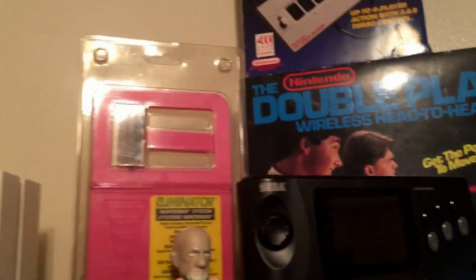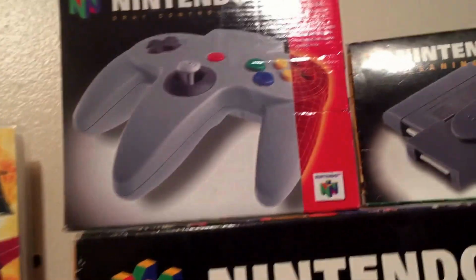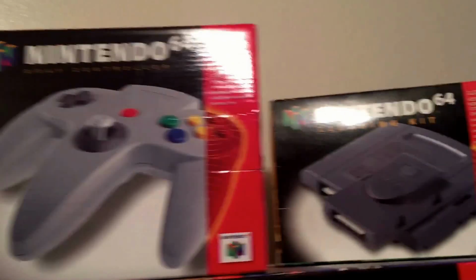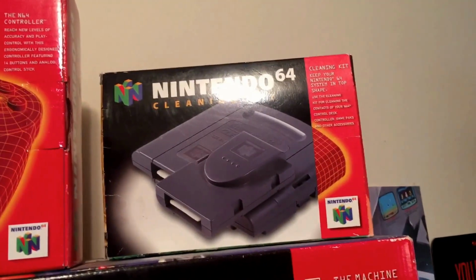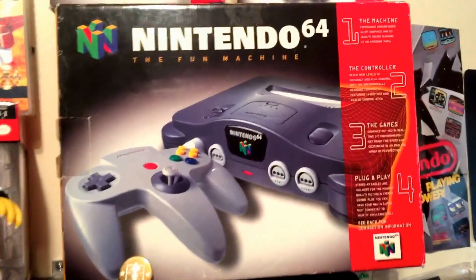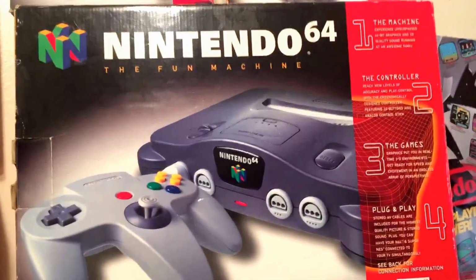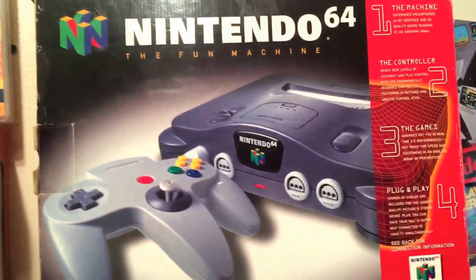NES Four Score in the box. NES eliminator cleaner in the package. A Nintendo 64 controller in the box. Cleaning kit for N64 in the box. And my N64 in the box. I do have all the paperwork and everything in it, so that's pretty awesome.